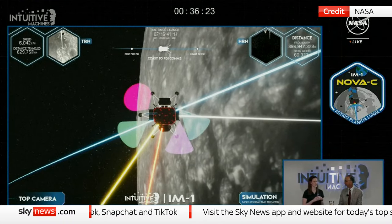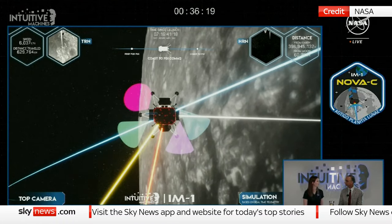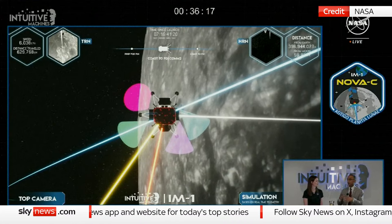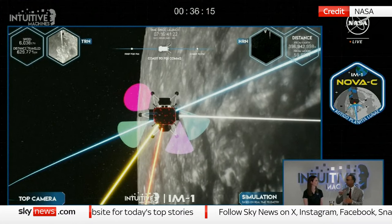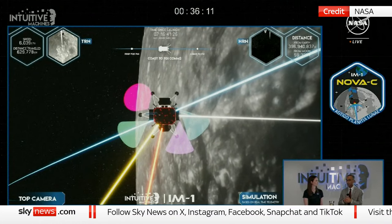So when it comes to NDL, what are some of the challenges we expect to see when using this technology? So we've tested it on the ground in a number of platforms, from helicopters to landers here on the surface, on the Earth, to test this out.